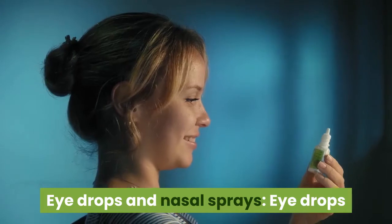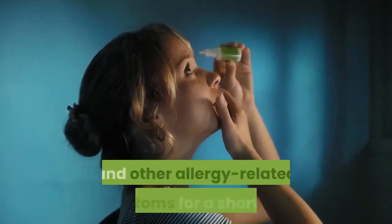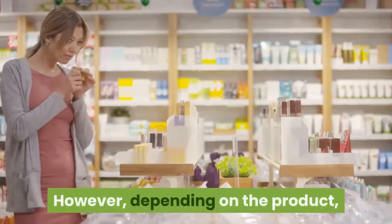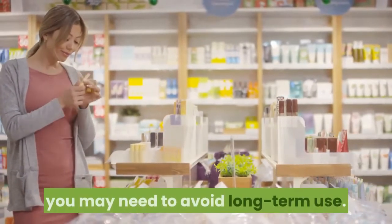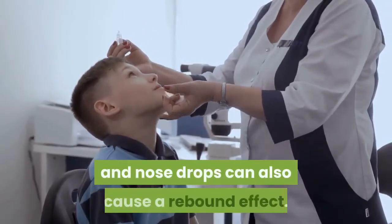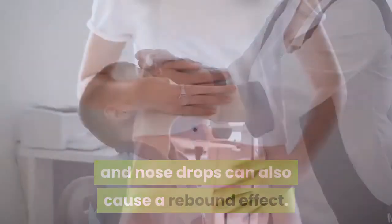Eye drops and nasal sprays. Eye drops and nasal sprays can help relieve itchiness and other allergy-related symptoms for a short time. However, depending on the product, you may need to avoid long-term use. Like decongestants, overusing certain eye drops and nose drops can also cause a rebound effect.